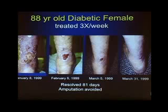As you can see in the picture on the left, in January, the reason the surgeon was considering an amputation was because she had an infected ulcer on the back of her leg. She was a diabetic. She had a lot of edema. Her skin was all red. She had flaking skin. And he said, "We just can't heal this. We're going to do surgery and amputate an 88-year-old lady's leg below the knee." That's a death sentence.